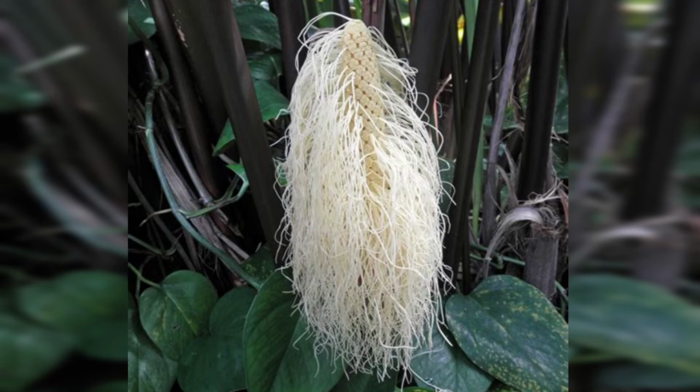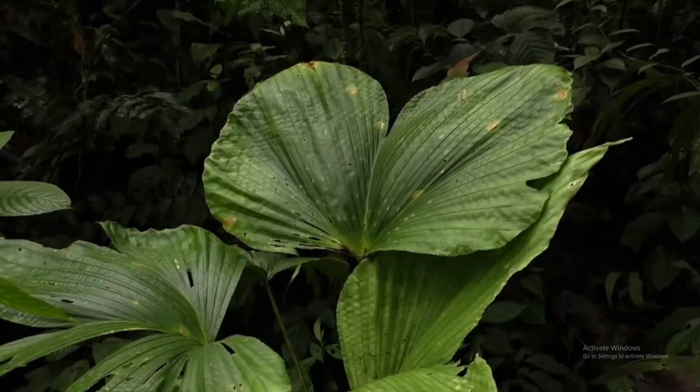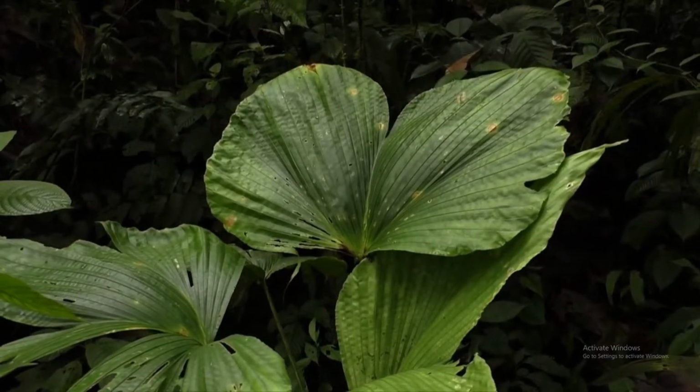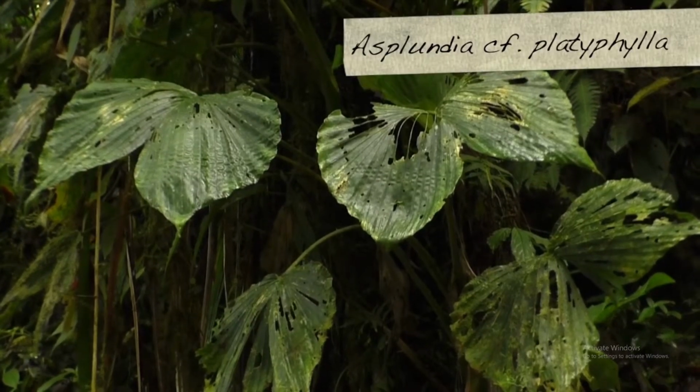Check out this one that looks like a tuft of noodles, or this one which looks like an alien life form. Some cyclanths are also epiphytes, meaning they grow on other plants, and not soil. Check out this one which grows on the side of a tree.